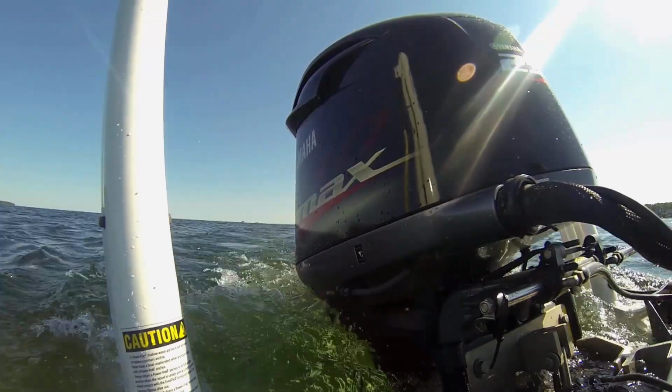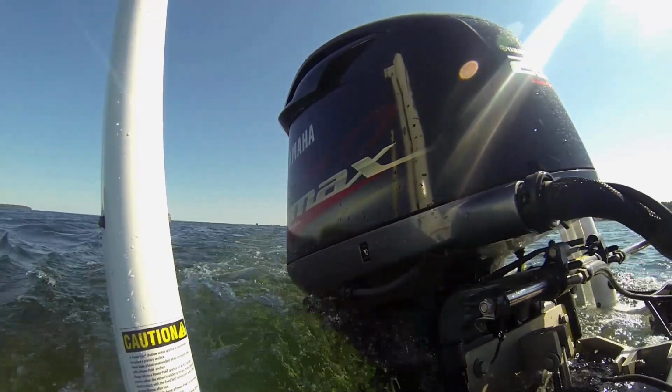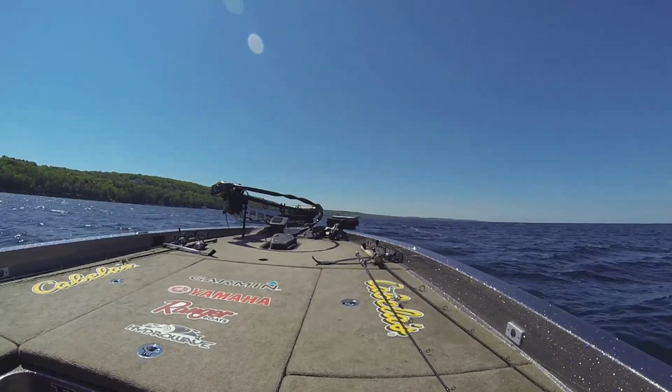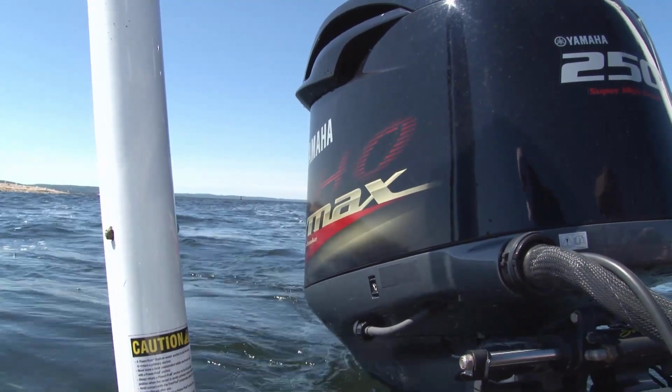Stainless versus aluminum is a question that we get all the time, and it really comes down to your boating area. If you're boating in shallow, debris-infested waters, it's always better to go with an aluminum propeller. If you hit something and chew up a $100 aluminum propeller, it's much easier to swallow than hitting something with a stainless steel propeller and damaging the gear case or more.